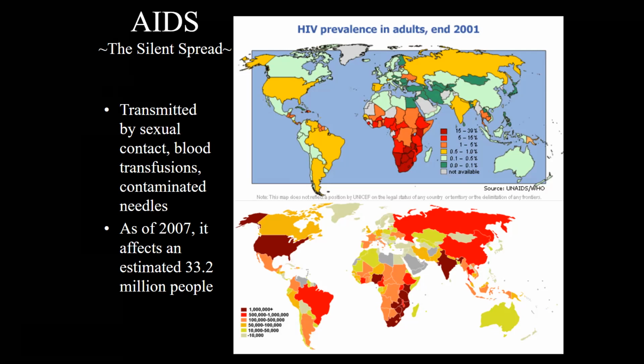So one of the few good things about the HIV virus is that it has to travel through direct contact with bodily fluids of one person to another. So if somebody with HIV sneezes on you or coughs on you, that is not going to transmit the virus. It has to be transmitted by sexual contact, so sexual bodily fluids can transmit it. And it can be transmitted by blood, so infected blood transfusions or contaminated needles.